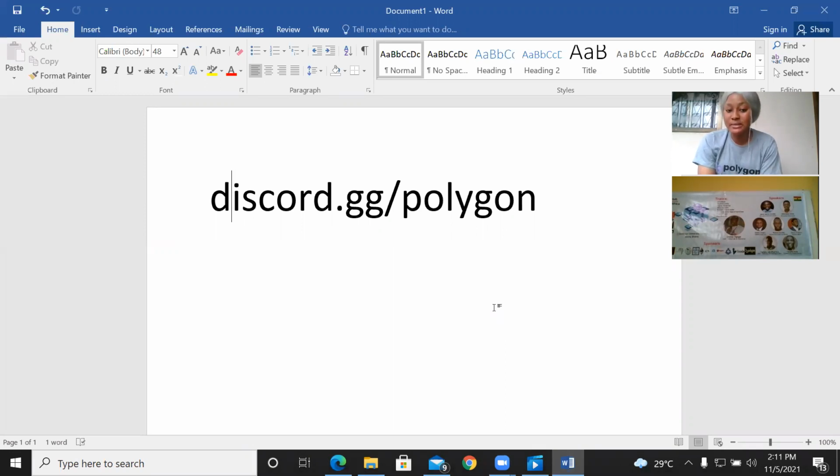Now, when you do that, you're going to get a message in your DM from Identifier. You have to open the message and verify yourself within the next 30 minutes of gaining access to the channel. After verifying yourself, you go to the channels and look for a channel called Get Started with Polygon. You click on that channel, take your country role as a Ghanaian and your developer role, and then you gain access to the Ghana channel on our Discord community.